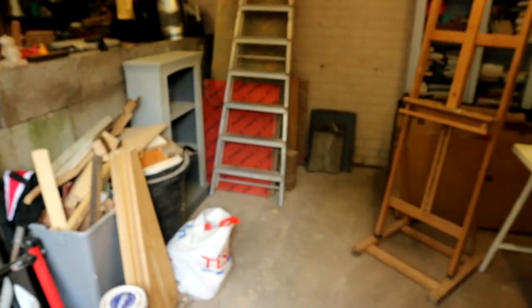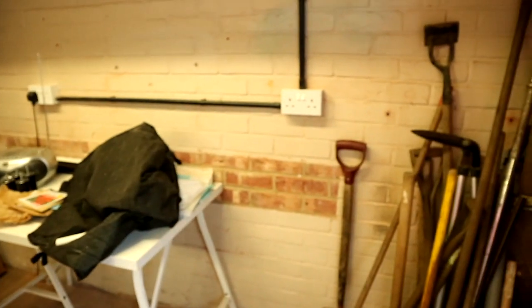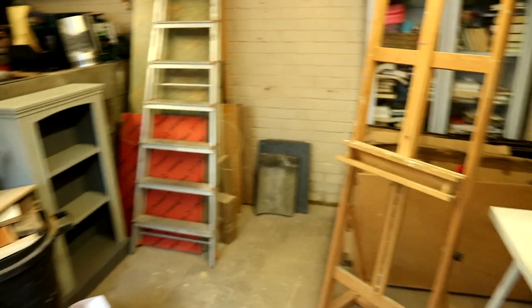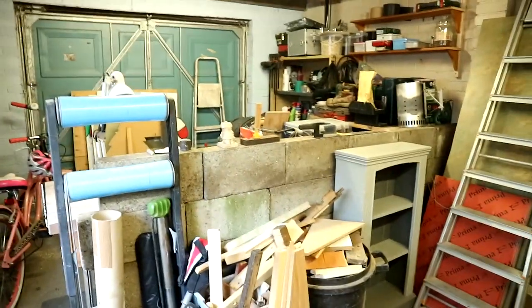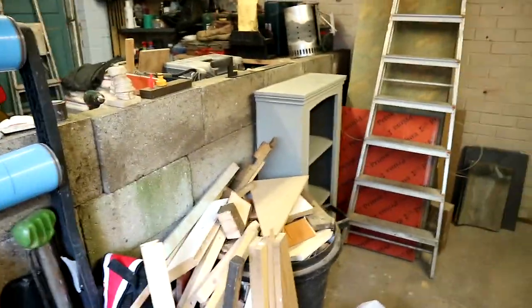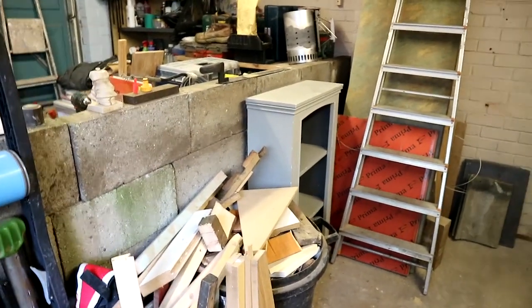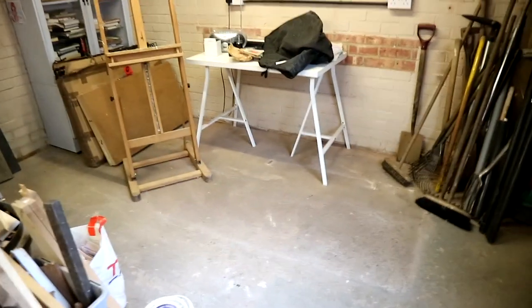So guys, I have something very exciting to share with you. I am gaining a new studio. So this is our garage, and hubby's things were all over this side, so he's moved them over here. And as you can see, he's put up a temporary block wall here to symbolise where the division is going to be. But yeah, I'm very excited. We are going to halve the garage so that we've got half each.